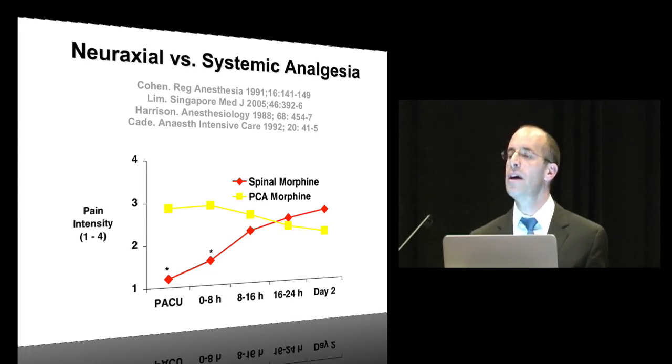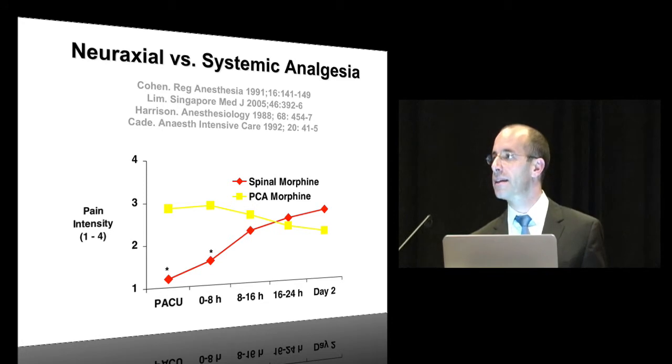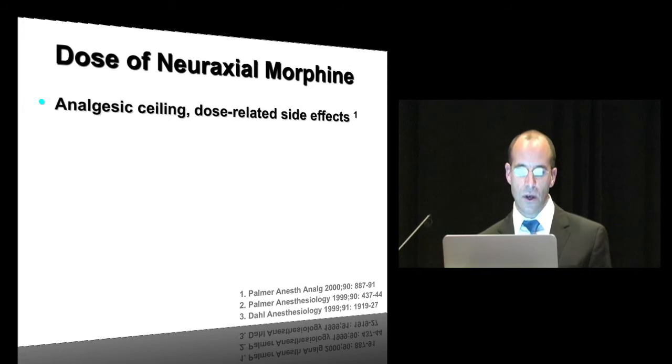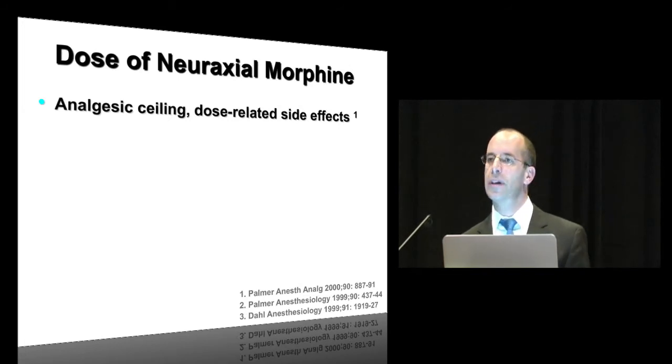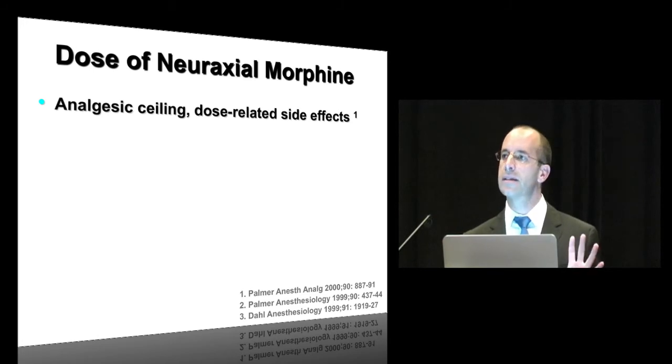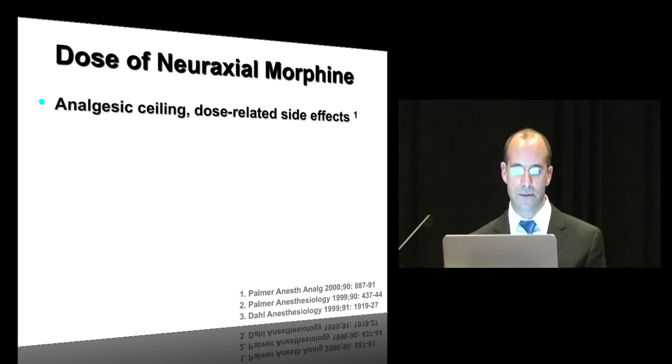And I've shown you that you get analgesia from meta-analysis of about 27 hours, mean weighted difference. But if you look at the study ranges, it'll be anything from 16 to 36 hours of some analgesia. Well, what dose do we have to give to get the optimal benefit? And as we've already mentioned with a lot of the drugs, there is this analgesic ceiling, a narrow therapeutic index, and trying to get the balance right.